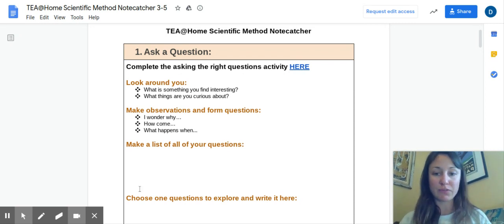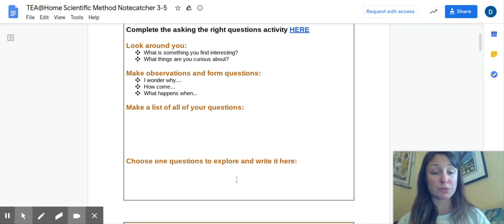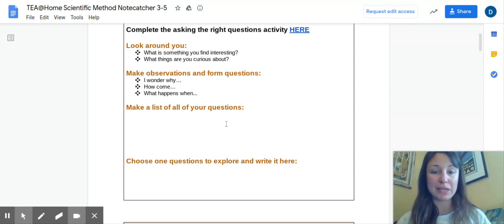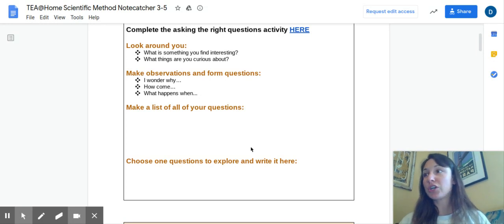And then you might make a list of all of your questions, and then choose a question to explore and write it here. Remember, it has to be something that's testable. You have to be able to observe this thing happen. So it couldn't be like, I wonder if the sun is farther away than Venus, right? Like you have to be able to test it during your own scientific exploration time. So it should be something that you can actually observe with your eyes and your five senses and watch happen.